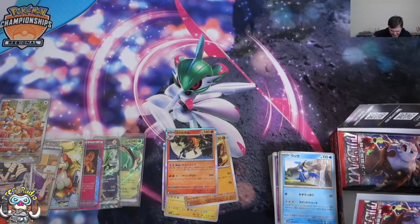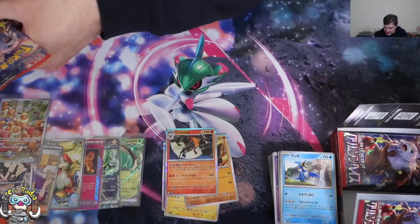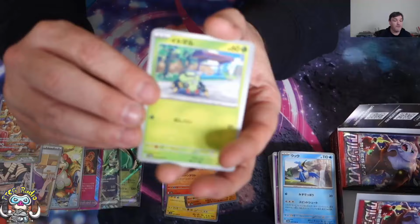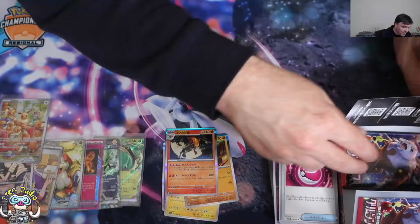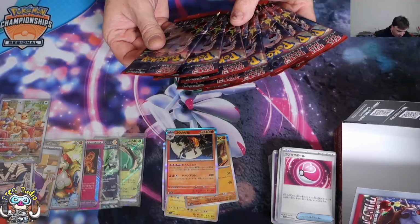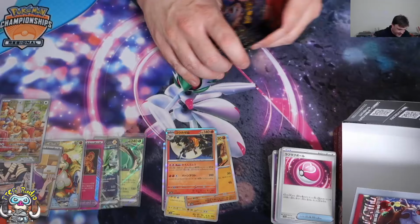So by my calculations, I believe that means we've got two EXs left. I have opened boxes in the past with five EXs. And I've opened boxes in the past with two hits, full arts or above. So, could happen. Could pull up something else. How many packs we got? We got 8 packs remaining. 9 packs remaining. 8 packs remaining. 8 packs remaining. Let's see if we can pull something good.